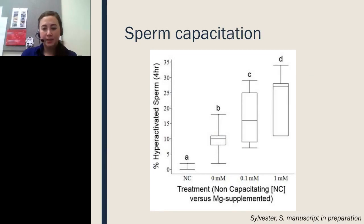And so in this graph, I have 4 different treatments. The non-capacitating control, the 0 millimolar here represents the standard canine capacitation media developed in the 1970s, omitting magnesium, and then 2 treatments with magnesium present at 0.1 and 1 millimolar. And here we looked at the percent of sperm that were hyperactivated after 4 hours.